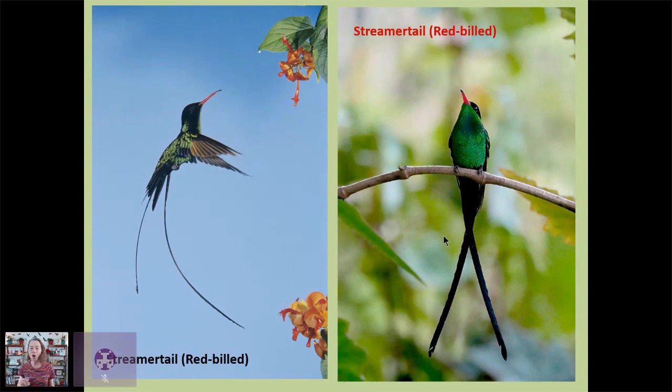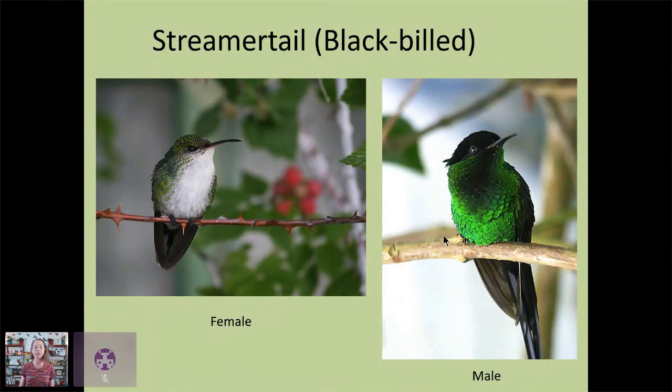So all the Caribbean birds have really interesting local names. And one of the local names for this is the doctor bird because of those long tail feathers that would remind you of an 18th or 19th century doctor who wore the black long coat with the tails on it. Yes. Okay, great. And then this is the black version.